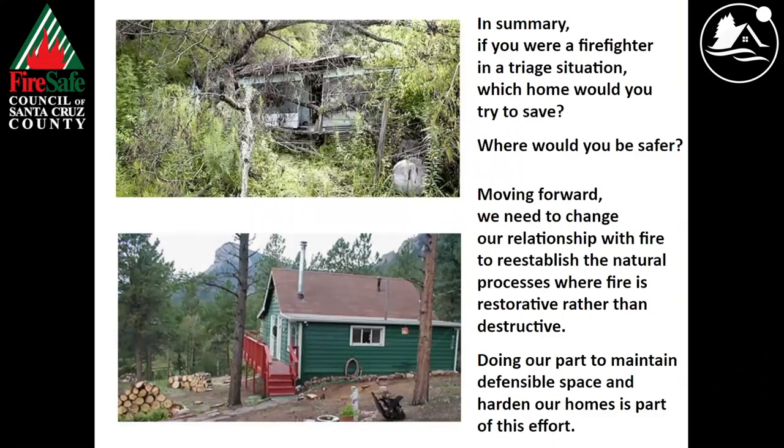So in summary, if you were a firefighter in a triage situation where there was more fire and more homes than you had firemen, which of these homes would you try to save? Where would you be safer?